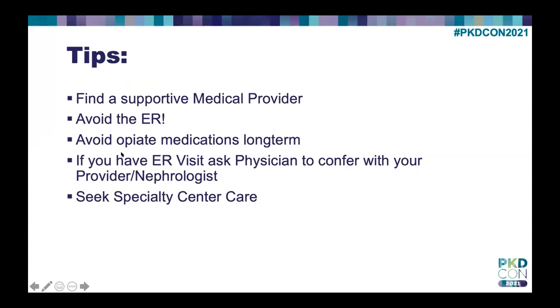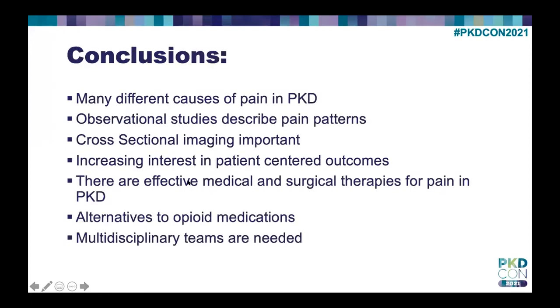Avoid the emergency room, avoid opiates. And if you have to go to the emergency room, get your medical doctor or your nephrologist to talk to them there while you're there, and seek specialty care.